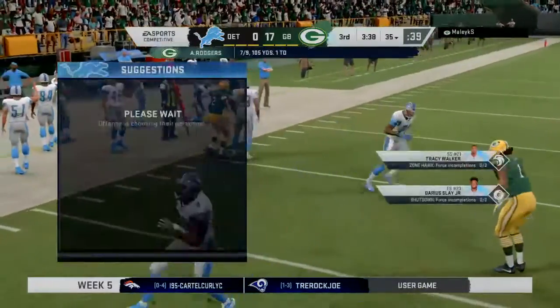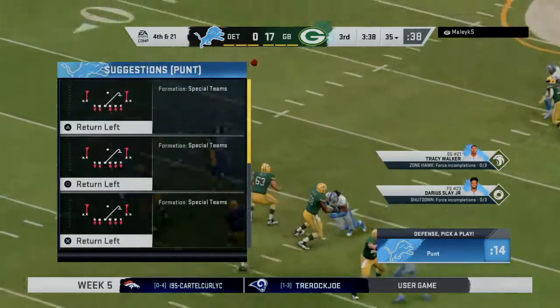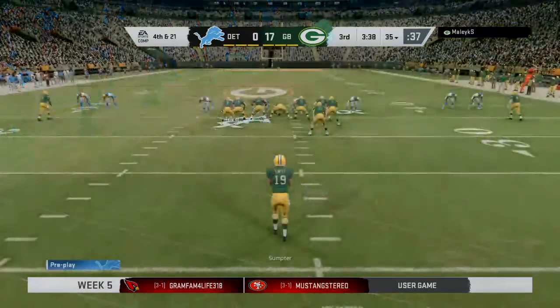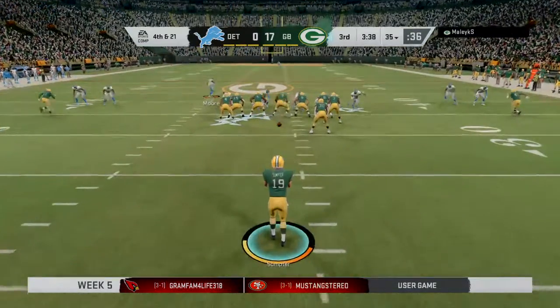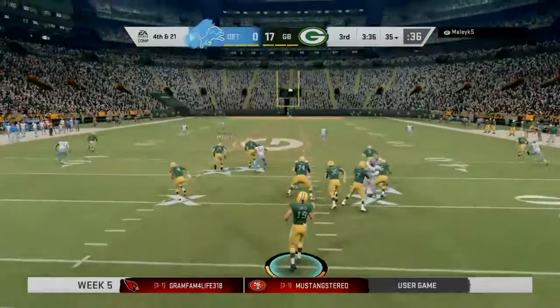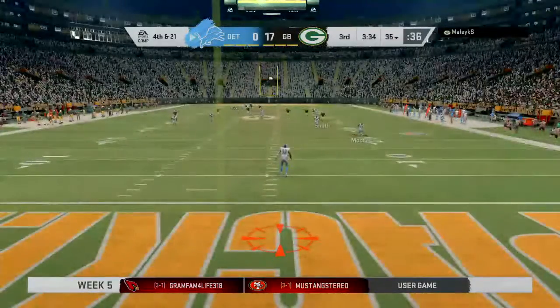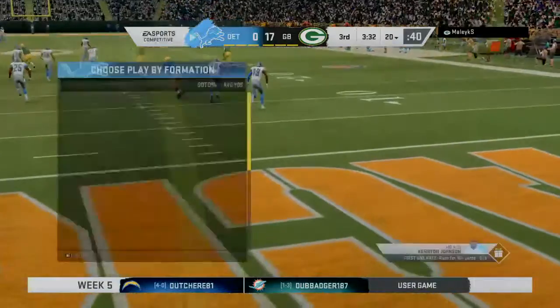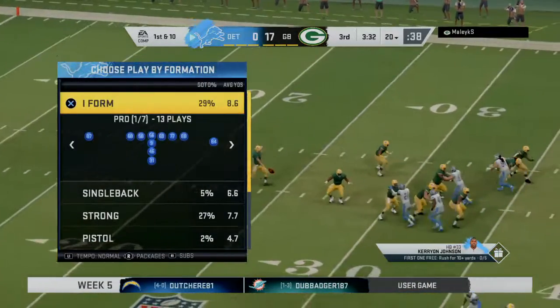Now, meanwhile, a pass that should have been intercepted, but it winds up falling incomplete. They went with the dime look that time on defense, just flooded the field with defensive backs, blanketed everyone, took away all the passing angles, thus the incompletion. And a bit of a mistake there. This is well into the end zone for a touchback.